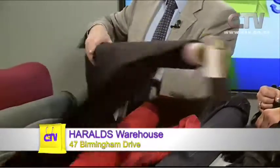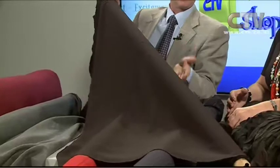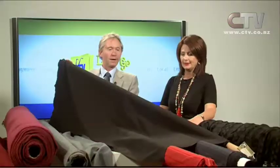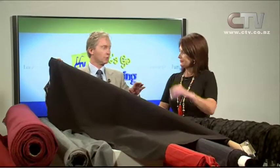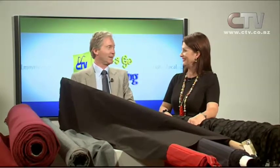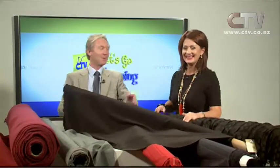Or in plain colours, there's lots of those as well. And they're only $24.95 a metre. So that's good. And these are 150 wide. We've had people make the shorter skirts with 0.8 of a metre, so that's $20. If it's slightly fuller, it might take, say, 1.5. It's called whiplash anyway. $24.95. Awesome.